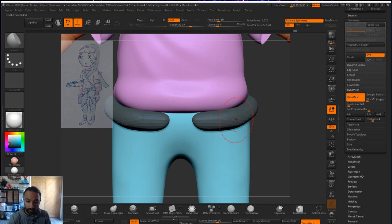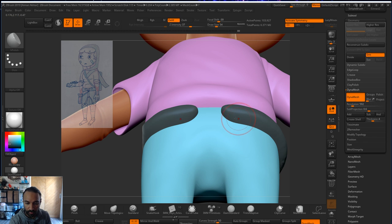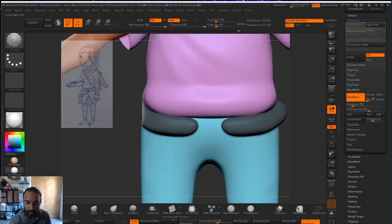This is a trick I picked up for 3D printing, because with 3D printing you don't want any gaps at any point. What I mean by gaps is you don't want any space here between the pants and the belay loop. It'll just create a mess.